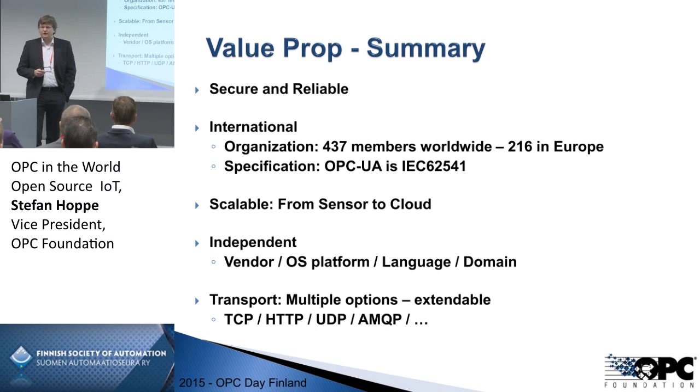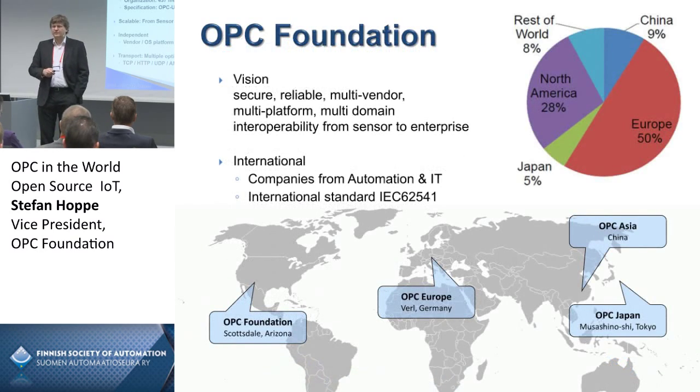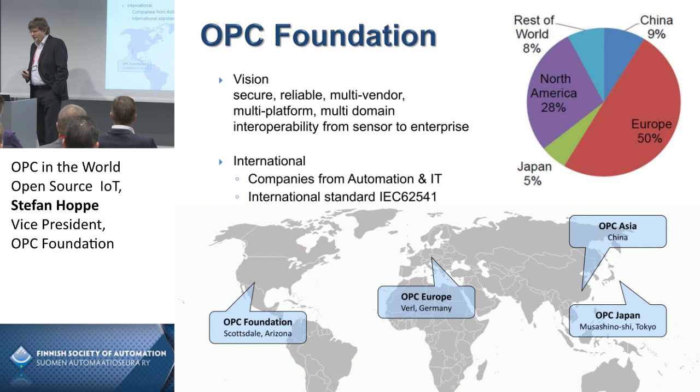It's TCP, HTTP today, but Matthias will talk about other UDP and AMQP mechanisms and why we do it. The OPC Foundation is worldwide, but of course we are proud that we have 50% of all members worldwide from Europe. And again, the OPC Foundation is where the IT people and the automation people meet.